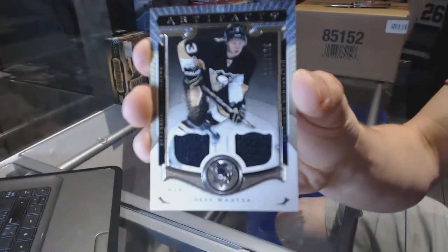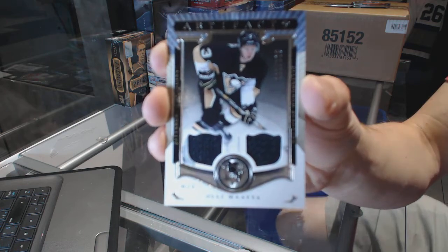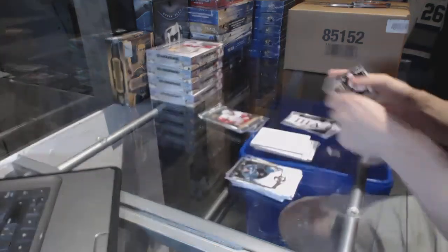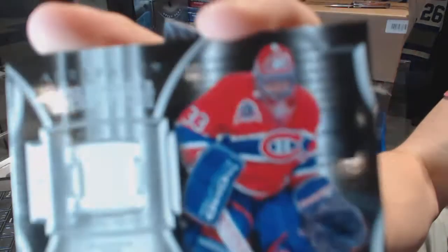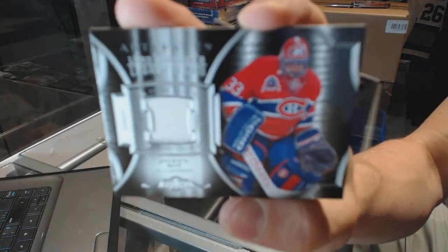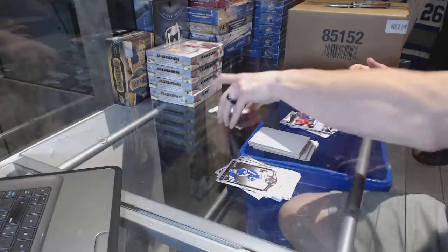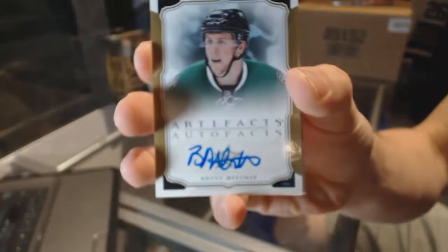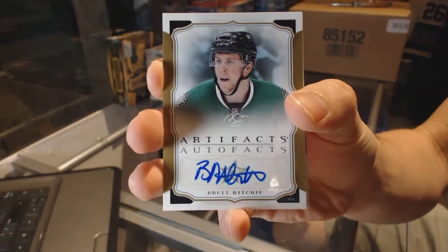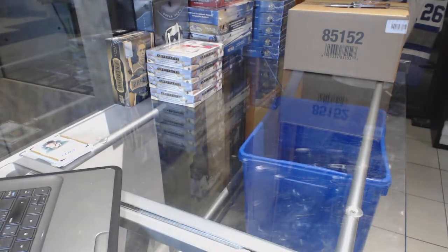We've got a dual jersey number to 125 for the Pittsburgh Penguins, Olli Maatta. Ooh, there we go. The auto rookie redemption is Noah Hanifin for the Hurricanes, so that's actually pretty sick. And Maatta dual jersey number to 125 for the Penguins. We've got a Lord Stanley's Legacy jersey for the Montreal Canadiens, Patrick Roy. And an auto fax for the Dallas Stars, Brett Ritchie. Brett Ritchie auto fax for the Stars. All right, box one in the books, and it is good.